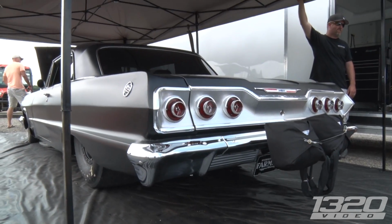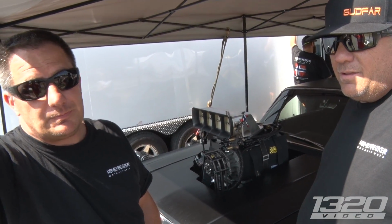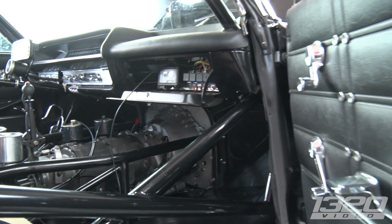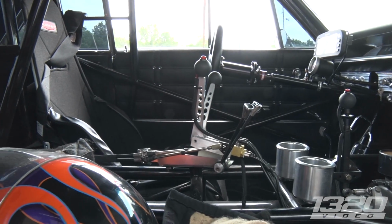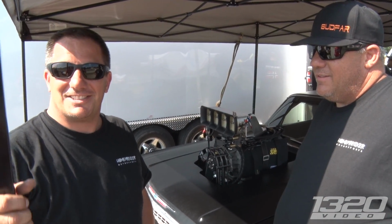What was the theme with the car, outside of the street look with original body and glass? We just wanted to have a car to take out and have fun with, not really get too amped up about. Yeah, 2,500 plus horsepower, nothing crazy. Just something to give people rides with once in a while. And hit some no preps. And I'll sign up for that one. Yeah, it'd be nice. Well, thanks, guys.